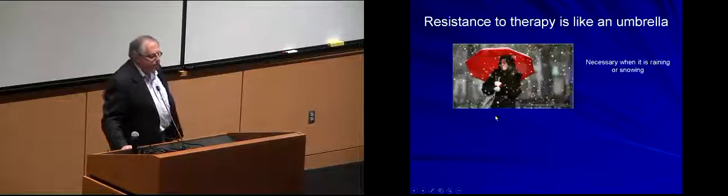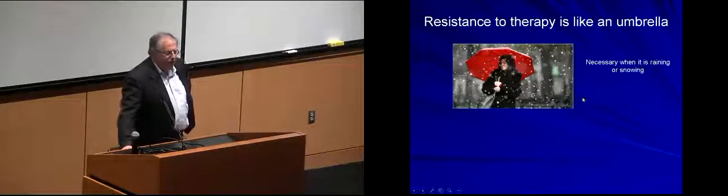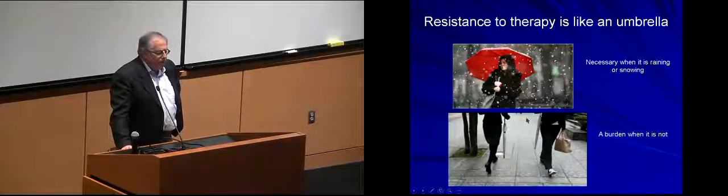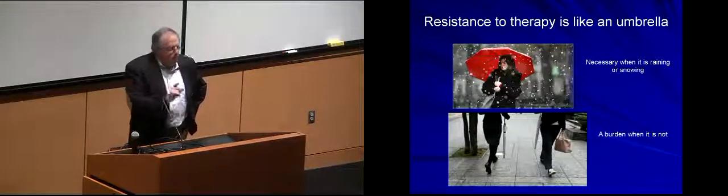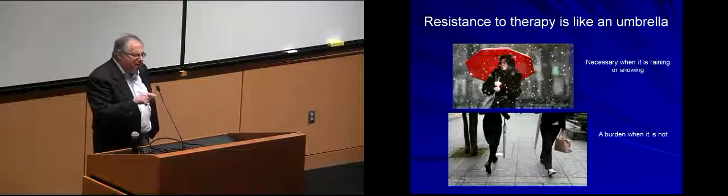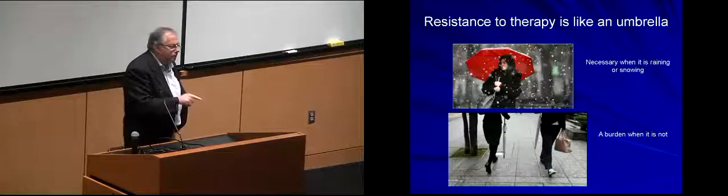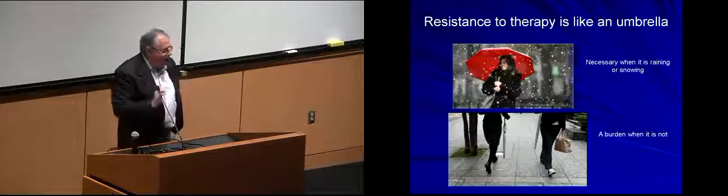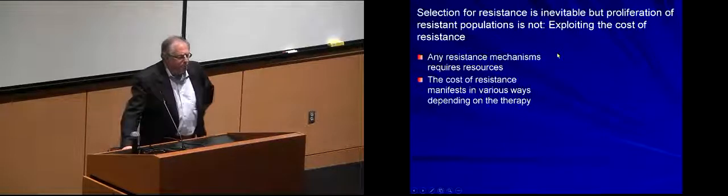So the best analogy I've ever heard was when I was a guest in a German institute. The host said, it's like an umbrella. When it's raining or snowing, it's necessary. But when it's not, it's a burden. Now, the burden isn't big, right? It's not much. But if you ask these people to run a race, if they were in an intensely Darwinian environment where they're competing with each other every minute of the day, then the person that was carrying the umbrella would have a disadvantage, again, in that very intensely competitive environment. So can we exploit this?